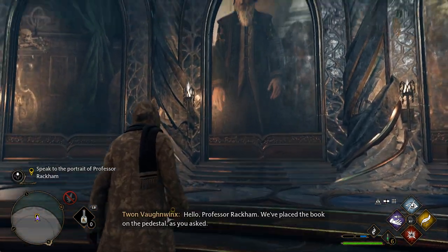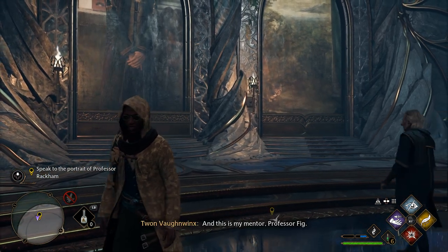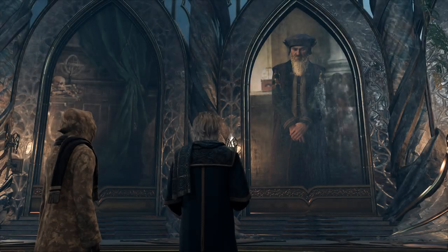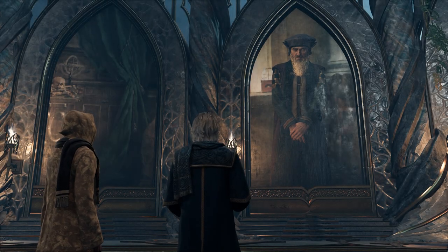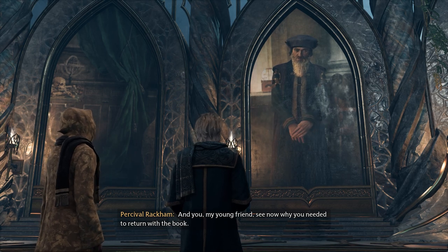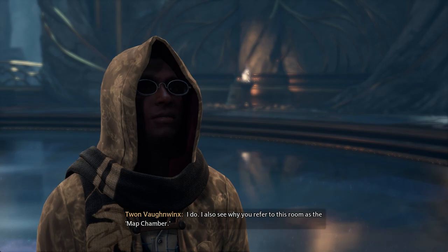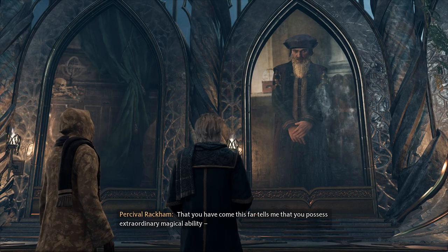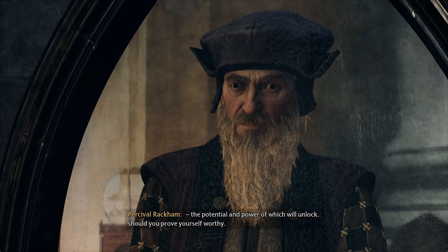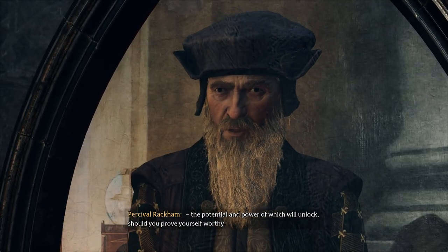Hello, Professor Rackham. We've placed the book on the pedestal as you asked. And this is my mentor, Professor Fig. How do you do, Professor Fig? And you, my young friend, see now why you needed to return with the book? I do. I also see why you refer to this room as the Map Chamber. That you have come this far tells me that you possess extraordinary magical ability, the potential and power of which will unlock should you prove yourself worthy.